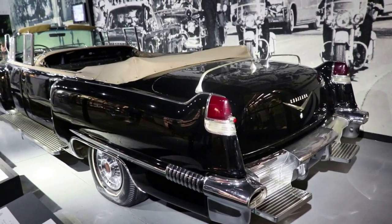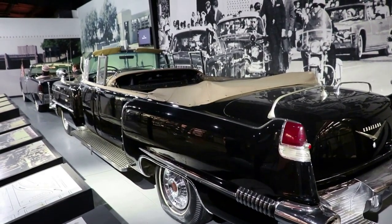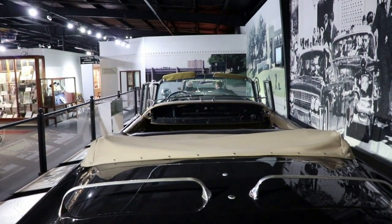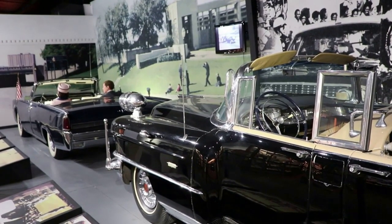I'd say it's just as impressive as the actual car, because this one is in its original condition. This is the car in which Agent Clint Hill was stationed, and from which he ran up and jumped onto the backside of the presidential limo.